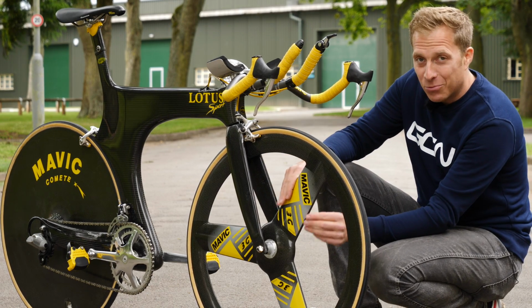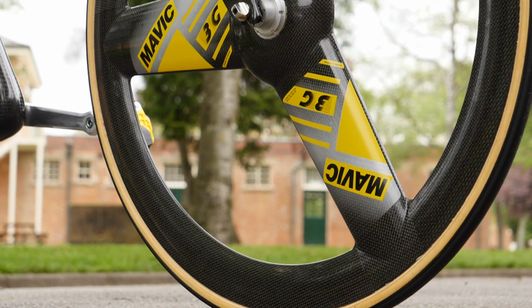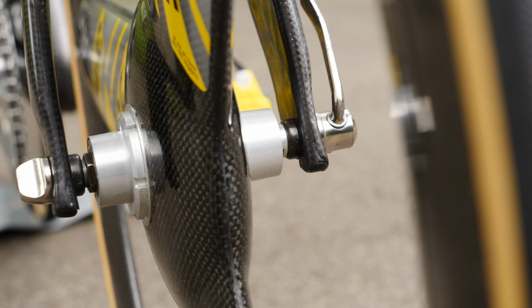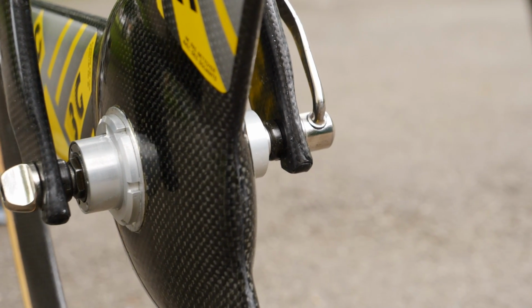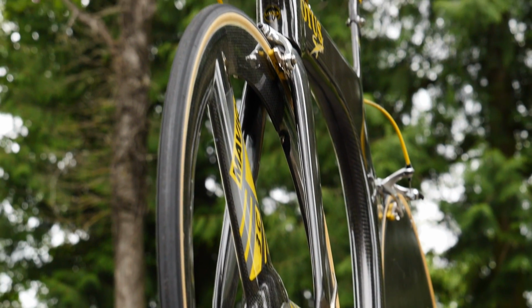But why exactly was this wheel so successful? Well, it was super aerodynamic, just 3 big blades of carbon there, direction specific. So if you put it in the other way around, you are going to lose a fraction of a watt, I imagine, because you have a thicker leading front edge than the rear, which is slightly thinner. So you're going to cut through that wind just that little bit easier.